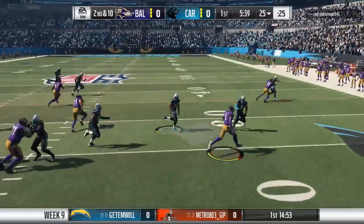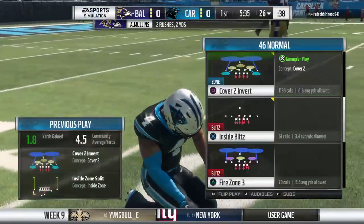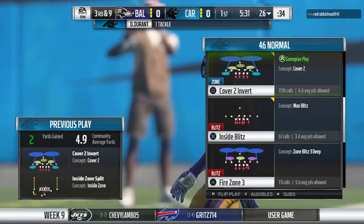They'll run it now out of the gun. And he'll get this one up to the 26. Give him 2 on that run, and they're still left looking at a third and about 9 to go.